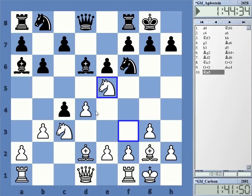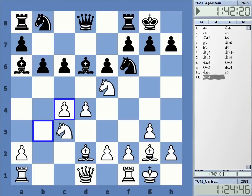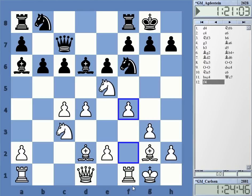He's got good central control, is better developed, and after c6, b takes c, queen c7, white already had a very pleasant choice how to continue. I would have been very tempted to play f4, I must admit, setting up this broad center, and maybe if black permits, even push e4 and sort of play a four pawns attack against the Queen's Indian. This really would be quite nice to get. So f4 was certainly not bad.